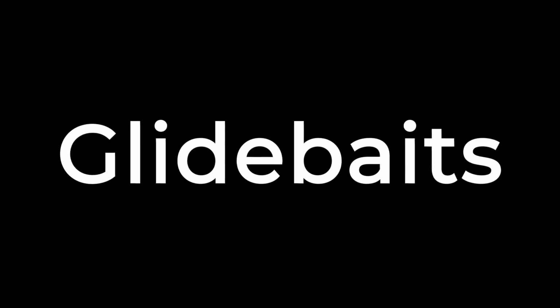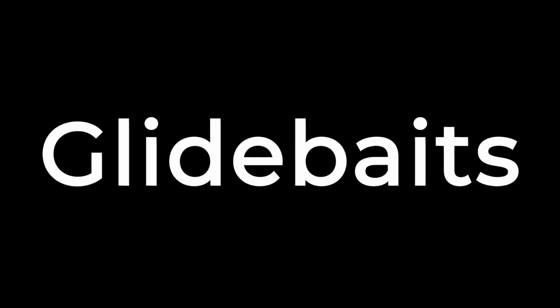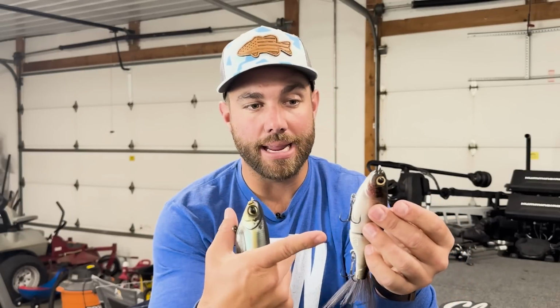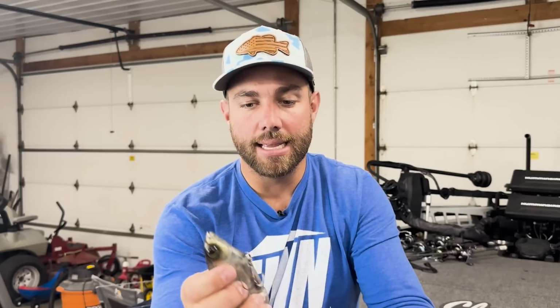Now let's talk about bait number 3, and this is my big fish bait. This is what I'm gonna use a lot come the month of October, and that is some sort of glide bait. Right here in my hand, I have 2 different glide baits. This glide bait here is $80. It's a little CTM glide bait. Very good little glide bait. This one right here is, I believe, $59. This is a Spro KGB.